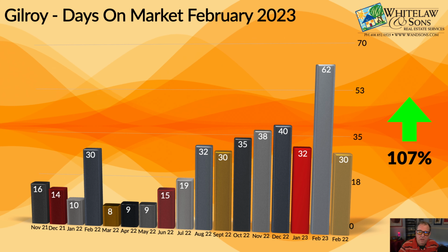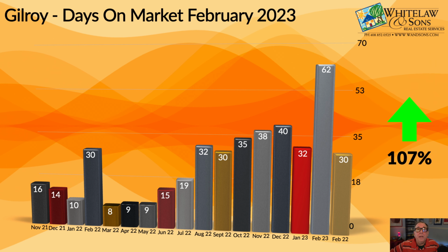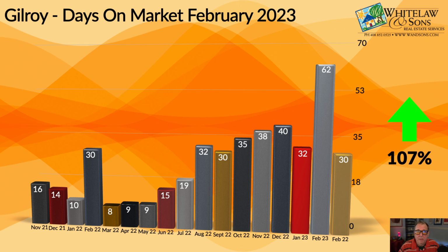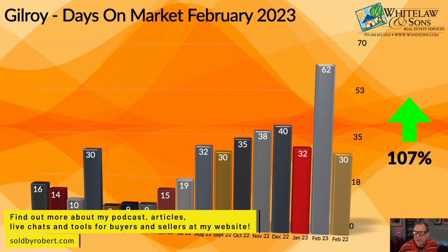Again, that was another odd month where a home finally sold that had been on the market for months and months and months, which skewed those numbers up. If you eliminated that home, that was really more of a 10 to 11 day on market month for Gilroy. But normalizing for those kinds of corner cases, where statistically these homes are a little bit more blown out, we can see that there's been a very regular rise in days on market. And I think that continues.